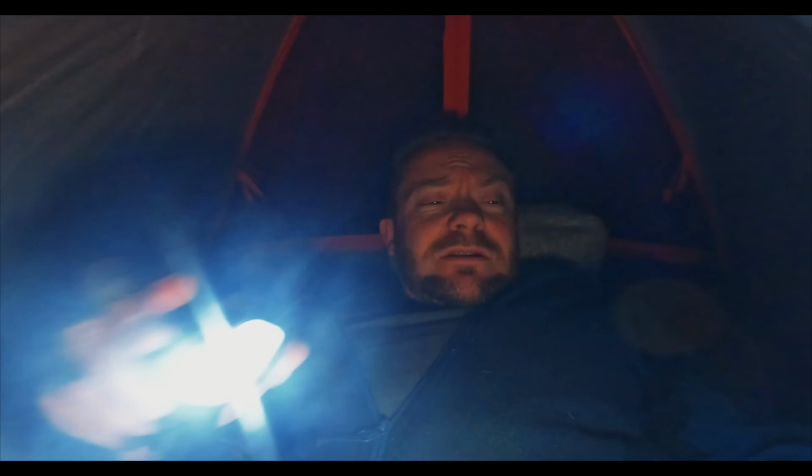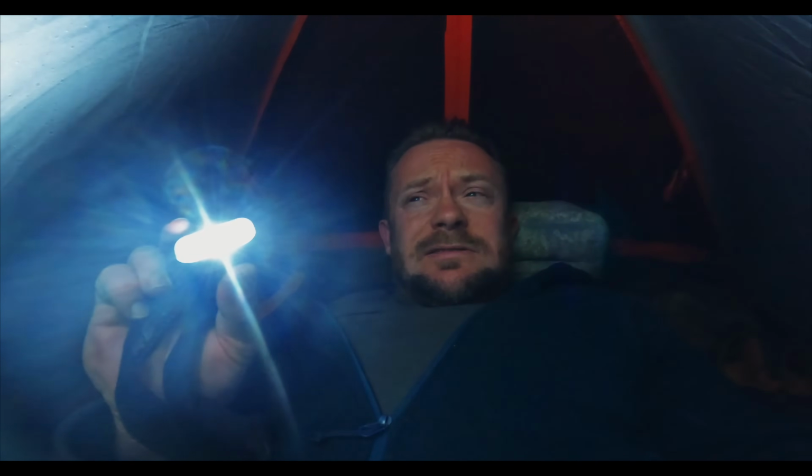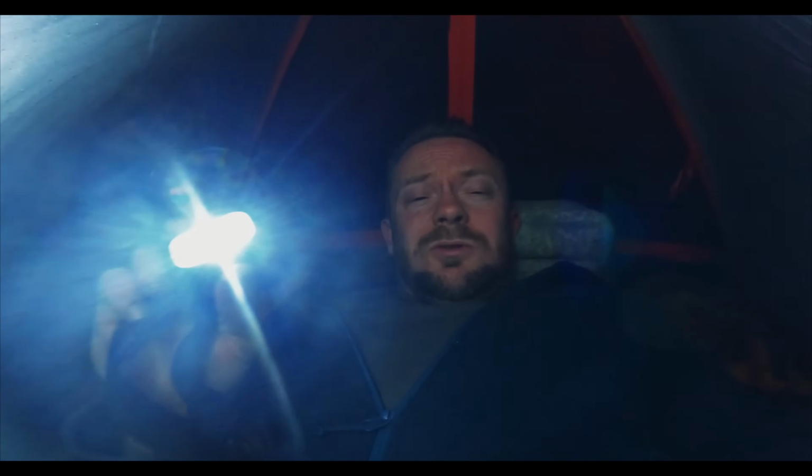Alright folks, it's update time. An hour has passed since it began raining. Like, the tent in here is now absolutely soaking wet. There's so much condensation inside of this, it's crazy. Also, the tent has begun leaking. Down at my feet here, there is a pool of water.